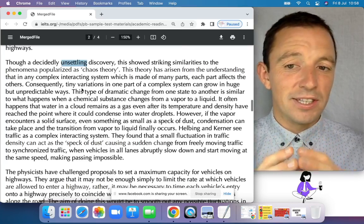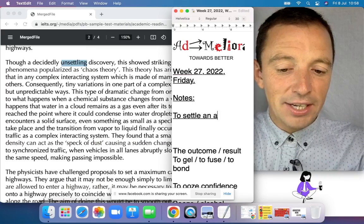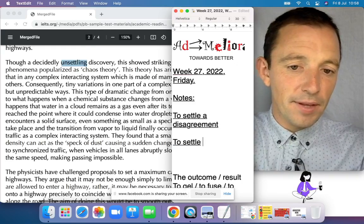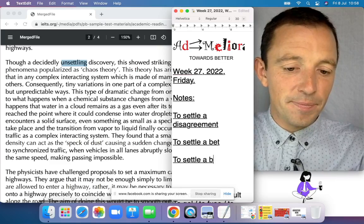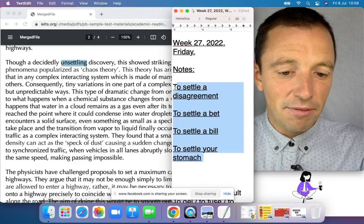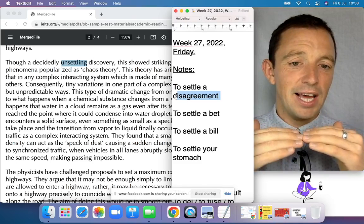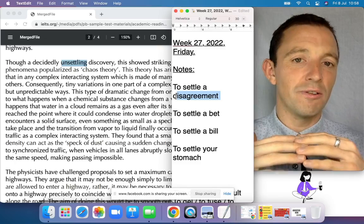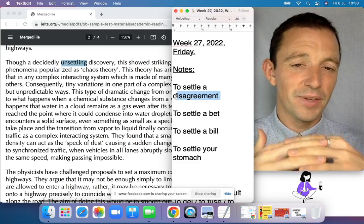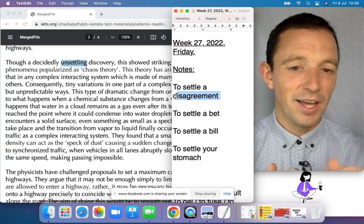Unsettling, very, very important, because the verb is to settle and the significance is to be calm. To settle a disagreement is to make the disagreement calm. To settle a bill, to settle your stomach. We have a lot of expressions here, and the first one is related to an argument or a fight. If you have a fight or an argument and you want to settle the disagreement, you want to solve the disagreement and basically agree. This is the significance of to settle a disagreement, to settle an argument, to settle a fight.